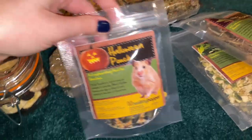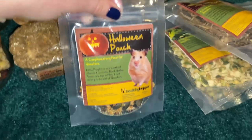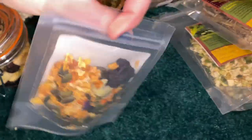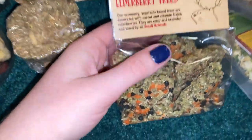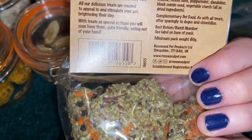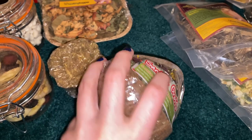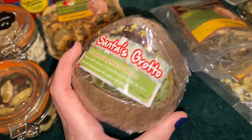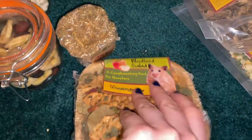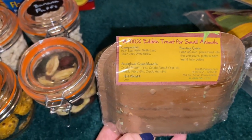And then I have this Halloween pouch, which consists of pumpkin seeds, dried pumpkin, and dried black mallow flowers. So that's what that looks like. We have these carrot and elderberry trees, so they're just treats shaped like trees. There's peas, carrots, elderberries, a bunch of seeds, a bunch of herbs, all that kind of stuff. Santa's Grotto, which is just a coconut shell with apple leaves, hazelnut leaves, hibiscus flowers, and marigold flowers. This Woodland Salad, which consists of palm leaf, nettle leaf, birch leaf, and dried apple.